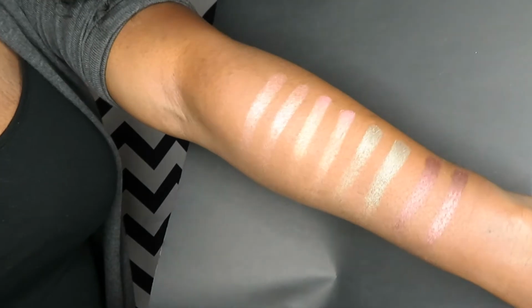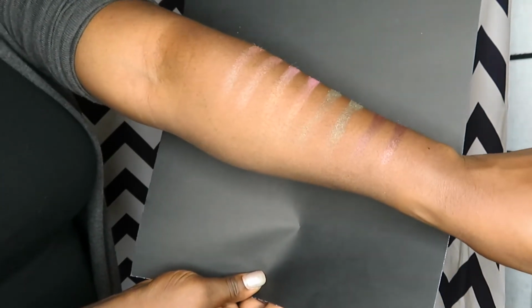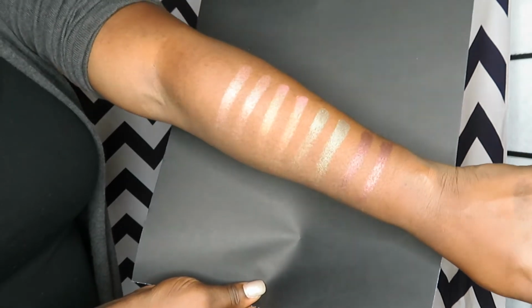But I kept one to do a comparison, because what I wanted to know is, is the formula still the same in the new one as it is in the old one? I did some side-by-side swatches. I'm actually not going to tell you which side belongs to which palette. I can show you that there is a very slight difference between the palettes, and it's here in the ombre edge. You can see this is more of a reddish orange, and this is more of a dull orange. The reddish orange belongs to the new palette, and this more dull one is my original.